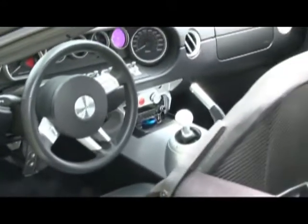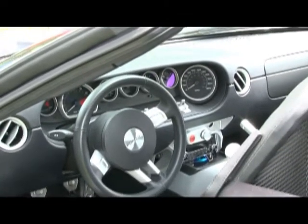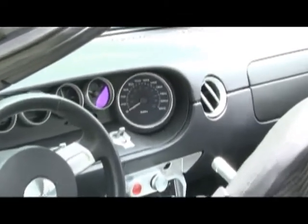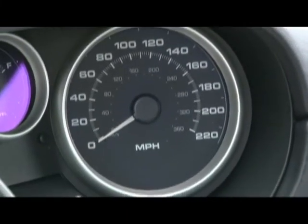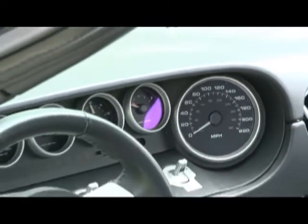Yes, looking at the cockpit of this Ford GT, it sure looks like it's an interesting car to drive. And yeah, that speedometer goes to 220. Boy, would I love to test that to see if that could happen.